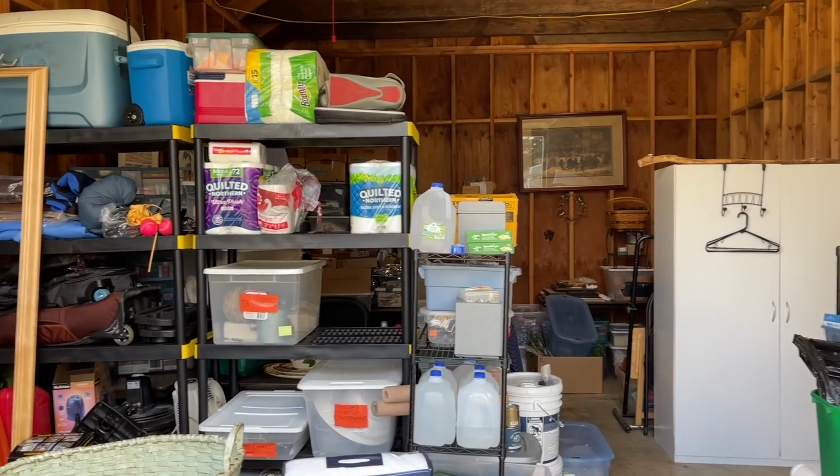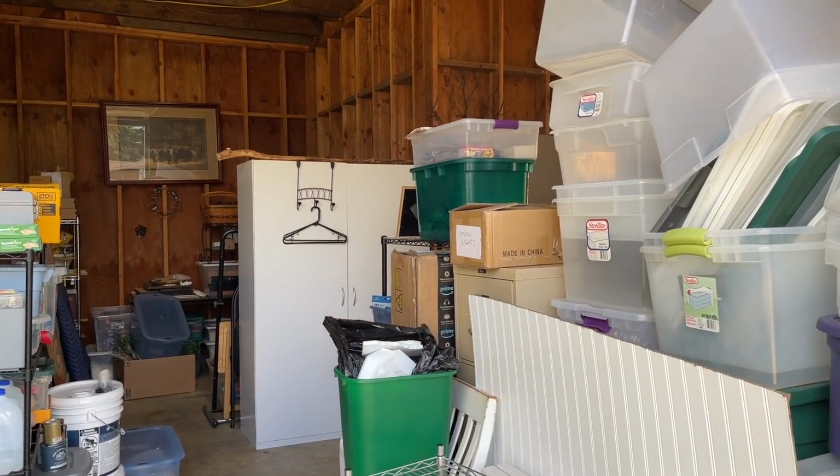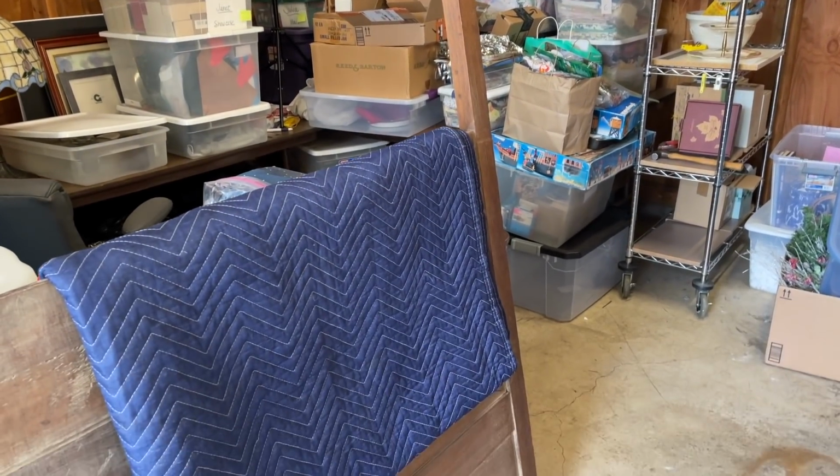Today, we're decluttering the garage once and for all. It's not the last episode of the series by any means, but it is the last time that you're going to see the garage, because we're giving ourselves one day to get all of this done, and then we are saying goodbye to this garage, hopefully for a long time.